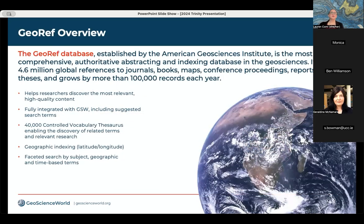And then we have GRF. So the GRF database has literally millions of records in it. It's the most comprehensive abstracting and indexing database in the geosciences. So it's really going to use the thesaurus and the search terms to build the most relevant, high quality content. And it's fully integrated with GeoScienceWorld. So you'll see that it's on the platform. You can look at it separately, but it's so integrated that I think you will most likely find it most valuable to look at it together. And it also drives all of our faceted search. So you can search by subject, geographic, and time-based terms.